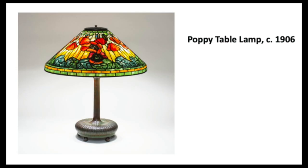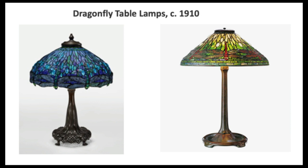Tiffany is probably best known for his lamps, and I had another one in here that I'm missing. The lamps, unlike stained glass windows, were not leaded. They were made using a copper foil technique. So a copper foil solution was applied to the edges of the glass to allow them to adhere, and then they were soldered.